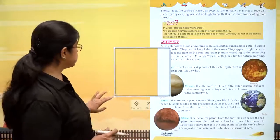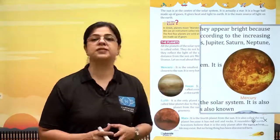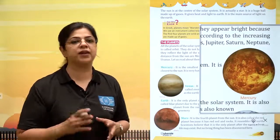Mercury is the closest planet to the sun. It is therefore the hottest, and that is why it appears red in color. No life is possible on Mercury because Mercury has very hot days and very hot nights.